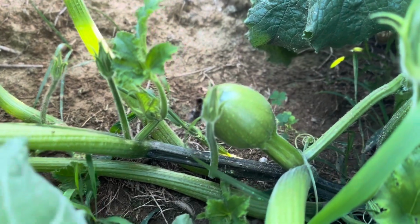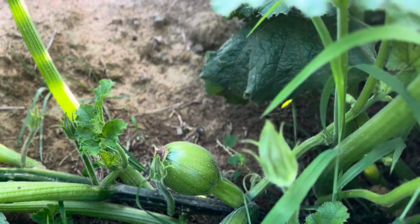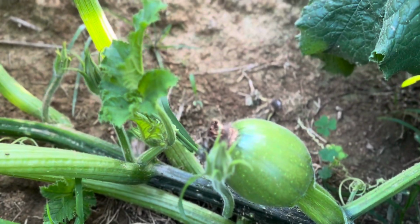Now right here will be a jack-o'-lantern pumpkin. Hard to believe that that stacker pumpkin over there is bigger than this one right now, but this one will be somewhere around 35 to 50 pounds by the time it's fully grown and mature.